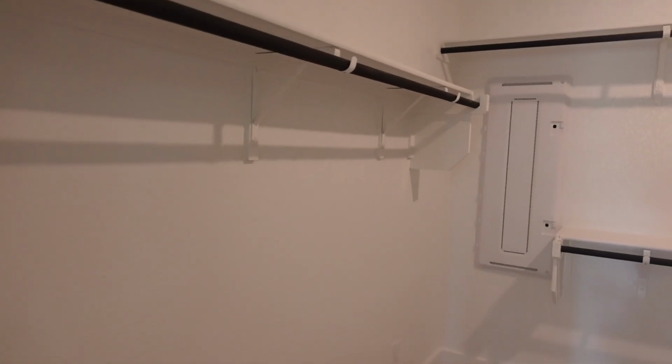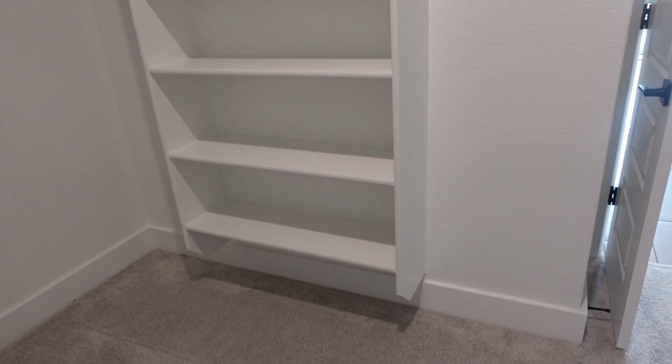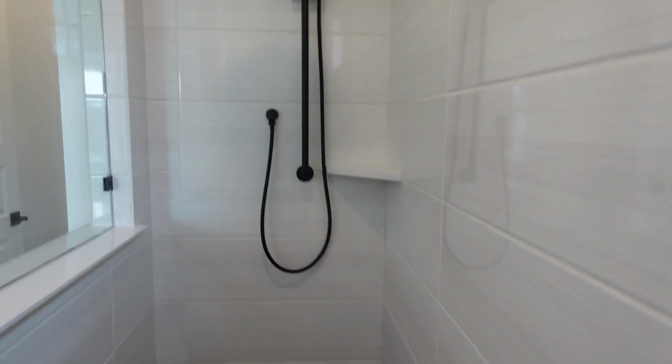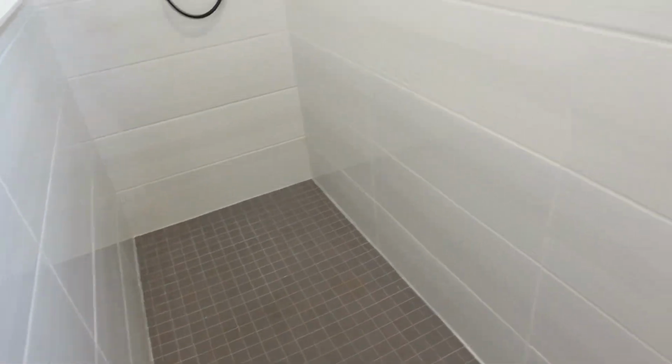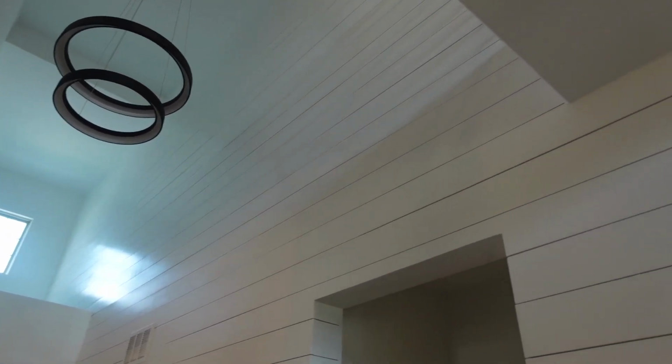That's definitely nice. Oh man, here is your closet. Yes, I'm definitely feeling this. This is definitely something. This is cute, I like that. Let's look into the shower. I love showers like this. Yes, I wish it was a bit wider. I do feel like it's a little narrow, but it's not bad. The detailing of the wall, like this is so nice.